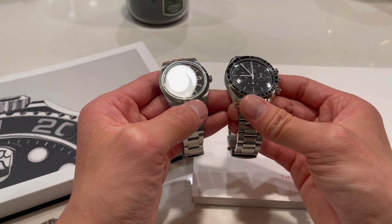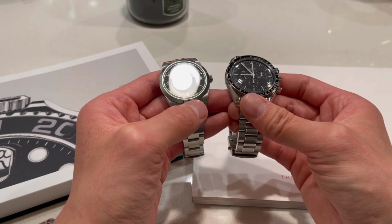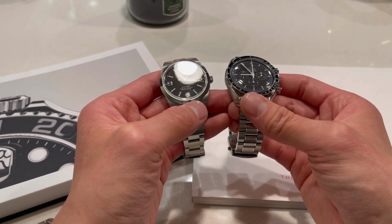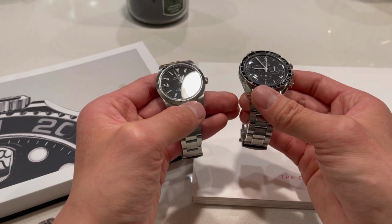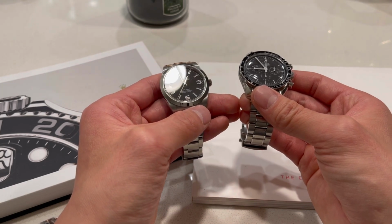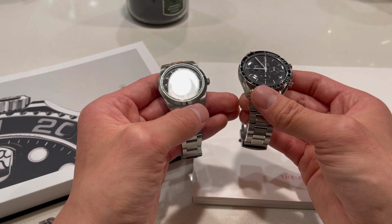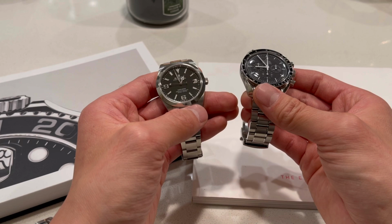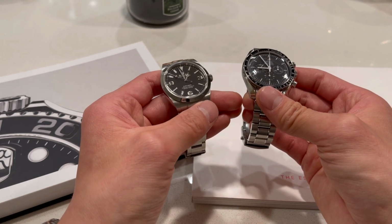Now, you can see here in the light that the Explorer has very little, if any, anti-reflective or AR coating on the sapphire crystal. So it does glare. That can be a downside, but I've heard that Rolex doesn't use AR coating because it's a little bit easier to scratch. The longevity of a sapphire crystal with no AR coating is allegedly better, but that's just what I've heard.